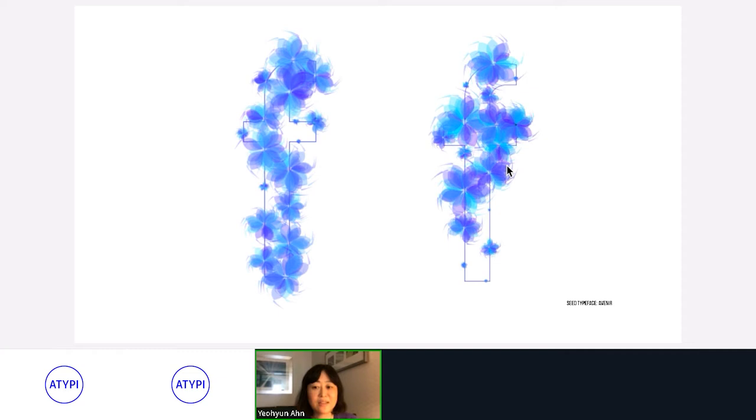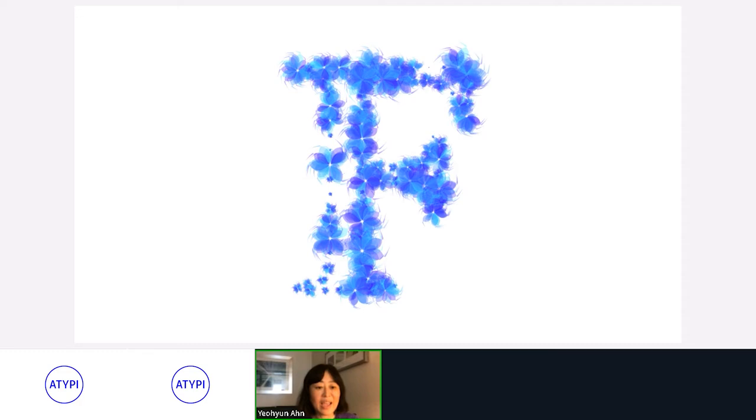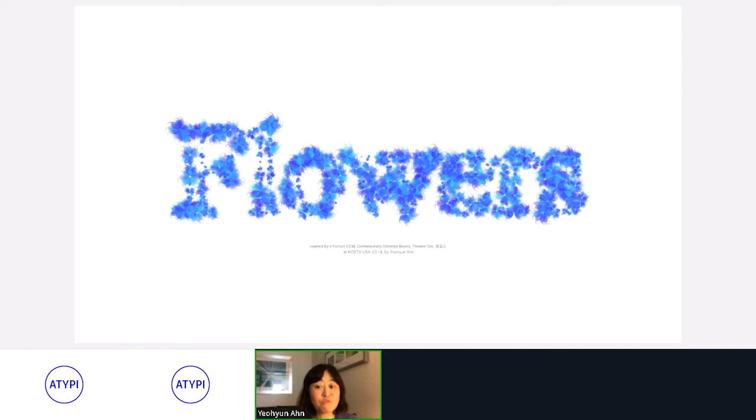Also, I'm using the seed font Times New Roman. I'm also using several functions, the scale function and the random function, to control the scale of the flowers and their density like this. Then this is the final version. In my code, I switch the letter F to flowers. This is the final version.